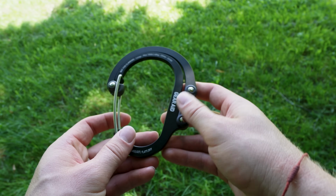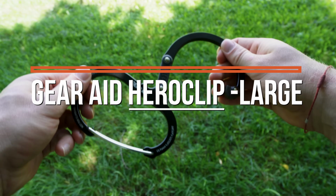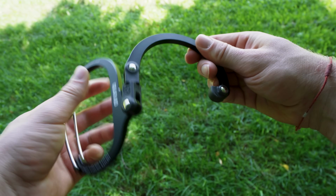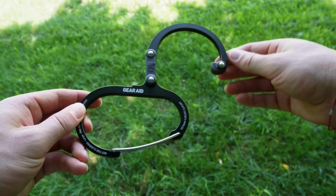We are gonna start with this. This is a carabiner. Well, not exactly. This is a carabiner plus some. This is called a Heroclip, which if you've watched any of my other videos, you'll know that I always travel with a carabiner, being that it has so many uses when traveling.